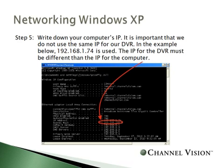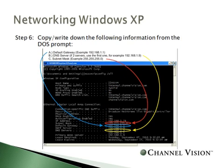And once you get to that screen, you're going to want a pen and paper with you because you're going to have to jot down 4 things from this screen. The first thing that you're going to take is the IP address. The IP address here is referring to the IP address of the computer on the network. The next thing you'll have to do is jot down some more information from the network, specifically the default gateway, the DNS server, and your subnet mask. All of this information will be plugged into the DVR in a later slide and is all available on the same page from accessing this one prompt.